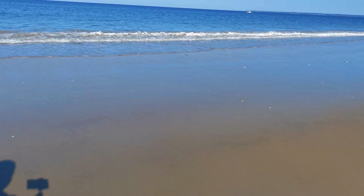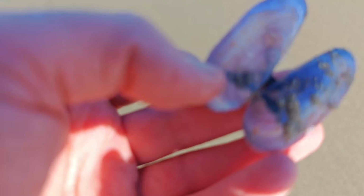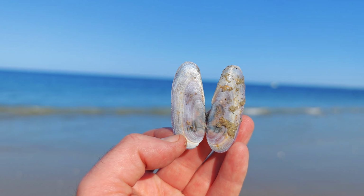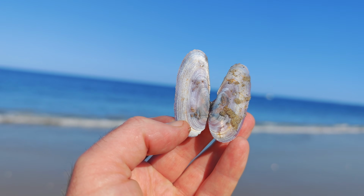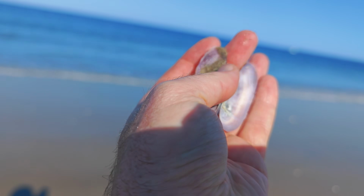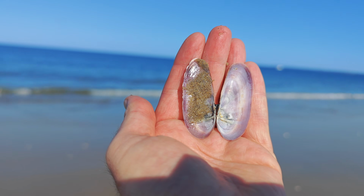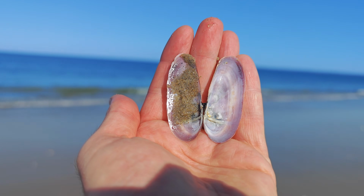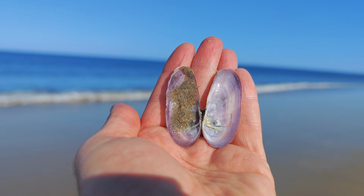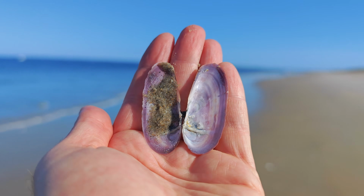This is a nice little find. This is an Atlantic razor clam, and of course it is still hinged. Not very well though. If you look at the other side, they're quite purple and beautiful. I'm not going to keep this because it's just going to fall apart in my bag, but a very awesome bivalve. Very colorful that you can find here on Plum Island.